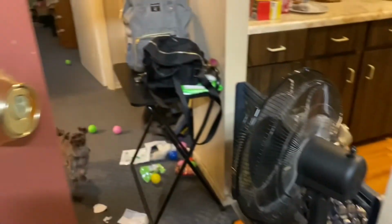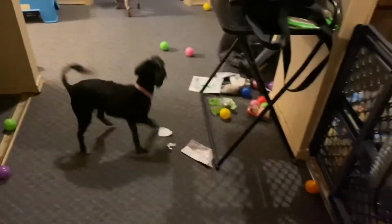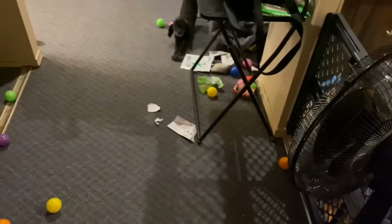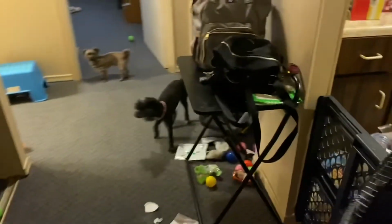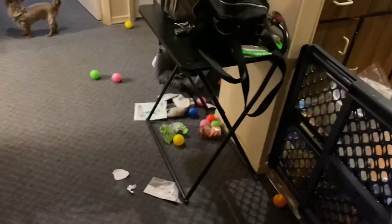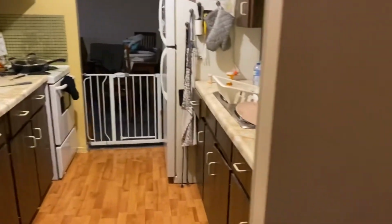Okay, let's start from the beginning. We have two yappy dogs. So as you can see, it's a proper mess, which is good because that means it's gonna give me good content. Okay, so this is my entranceway. I have a little table for my purse and the baby bag. Gotta clean up, like I said. The kitchen's right here. It's a nice walk-in kitchen. I'll show you that more in depth later.